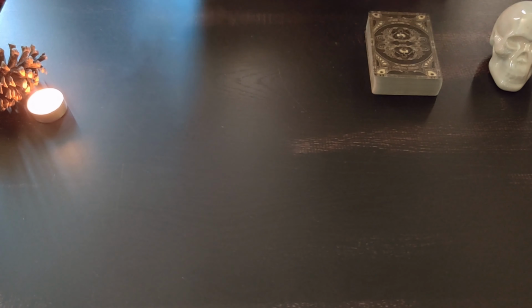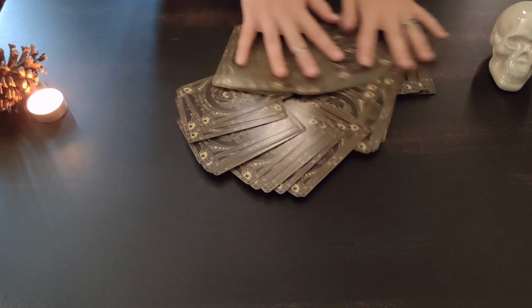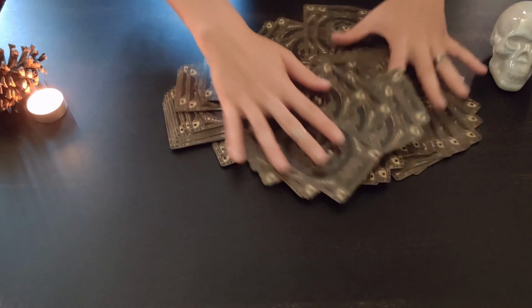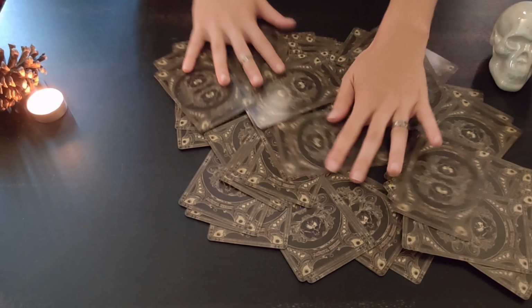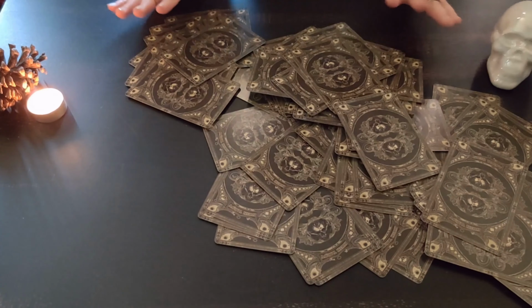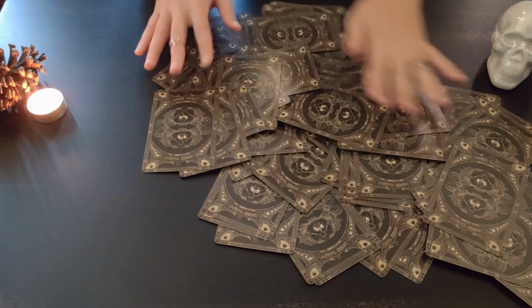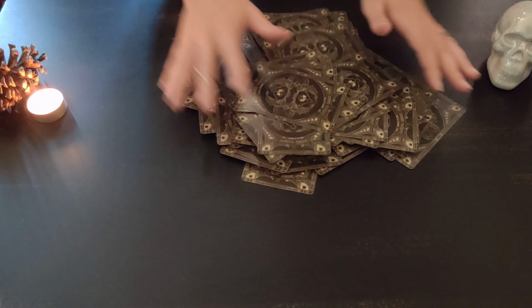TBR Tarot. Okay, so now I need to mix my cards, and I will be mixing my cards for every draw. Don't worry, I will skip the screens and everything. You guys won't have to see me mix. This is just the first time, so you kind of get a preview of how I mix my tarot deck. I mostly do this because I don't want to ruin my cards. Let's get back together here.